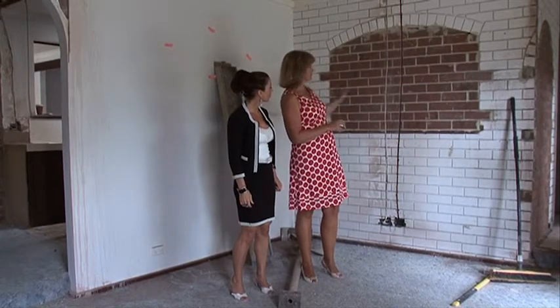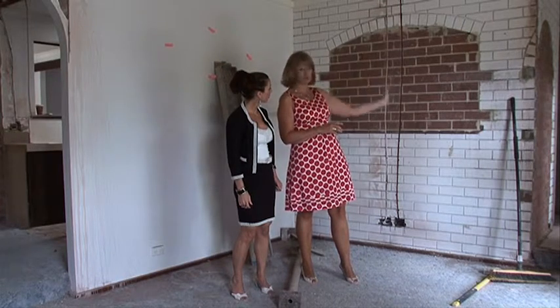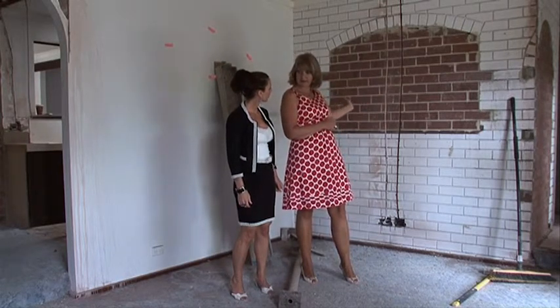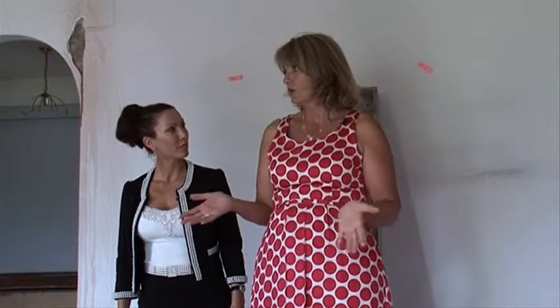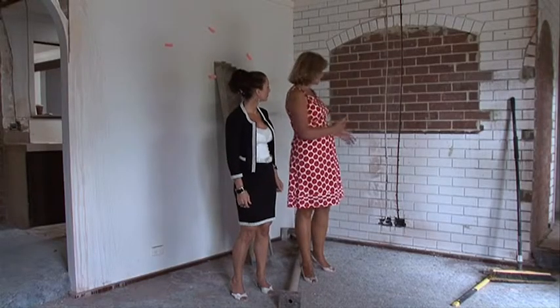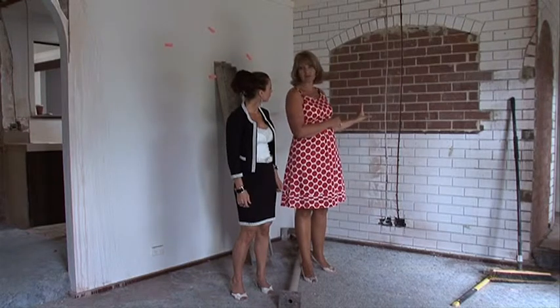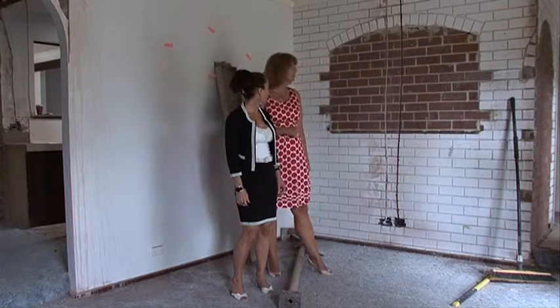So what we've done is we've bricked that in. There was also another arched entry into the other end of this bar, which we've also bricked in and opened it up from the passage and now made a massive double linen space, which has created heaps of storage for the clients, so they're wrapped, and it also gives them a great wall to put their television on, their entertainment unit as well. So for the clients, it's the best use of the space, which is what we're always looking for. Great idea, I'm thrilled with that. You've done a really top job.